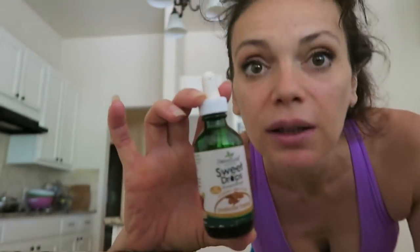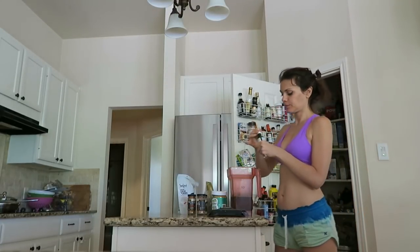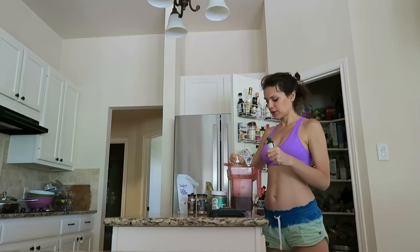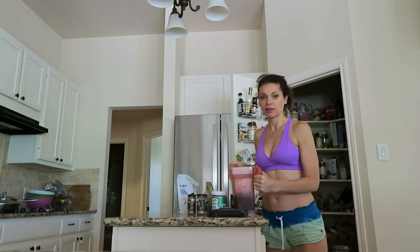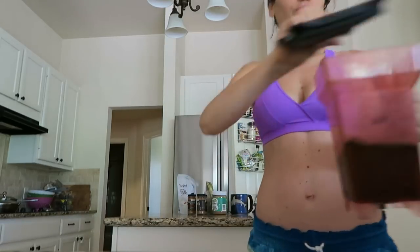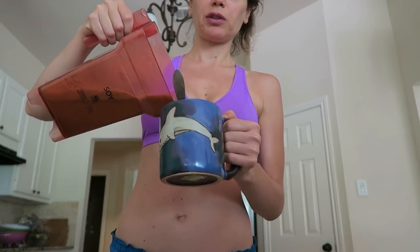Is it focusing? Okay. Stevia, stevia, stevia. All right, that's it. Blend and ready to go. Here it is. Half a blender full of latte. Do you want some of it?